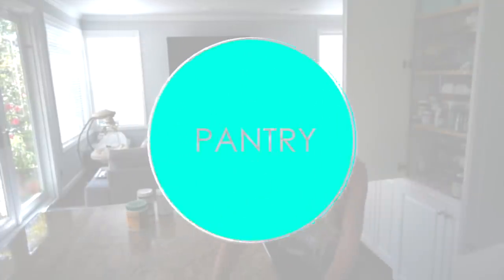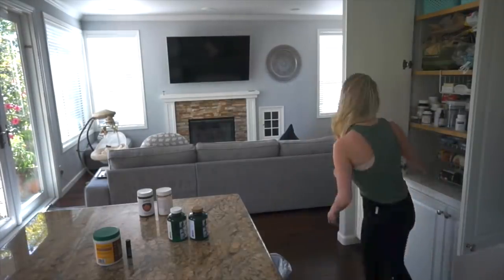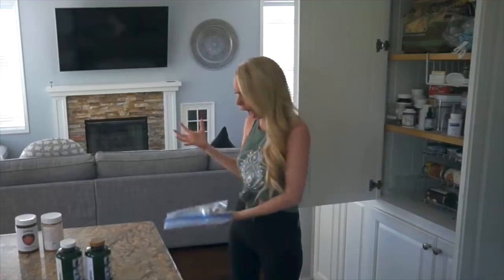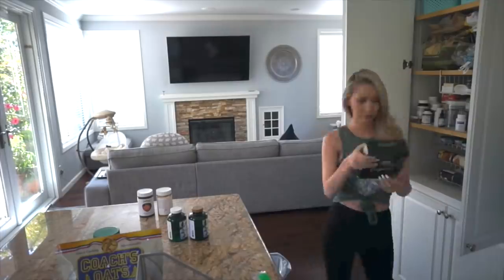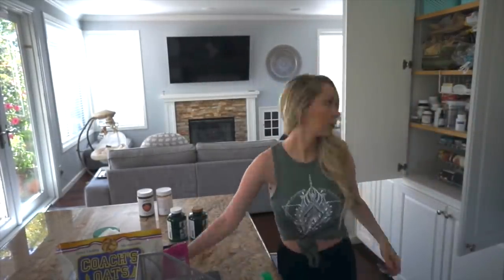Next is something I did recently in a video, but is definitely worth mentioning again, and that is a pantry declutter. I think a lot of people neglect their pantry. If you're anything like me, there's some really old stuff in the back of your pantry that it's time to get rid of. If you have canned items that are still good, those are great things you can donate to a local food bank.